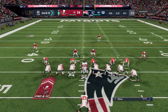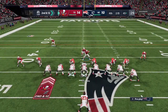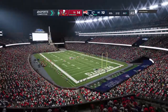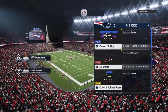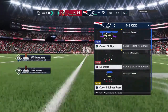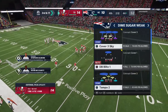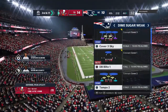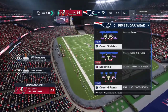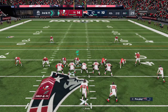Second and 12. This time with Jones. And his defense here is going to burn their second timeout. But you can also factor in another timeout that they'll get when the clock stops at the two-minute warning. And it's third down. Possibly a turning point. Big play coming. This is third and long.